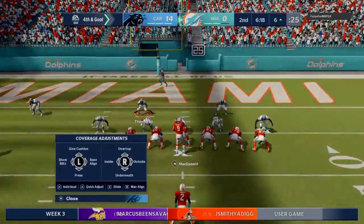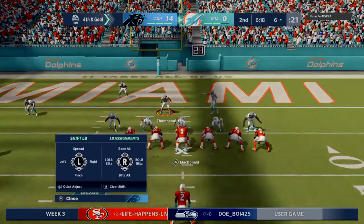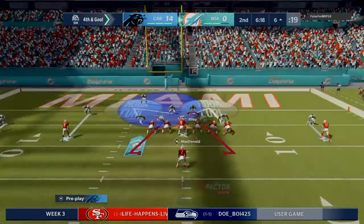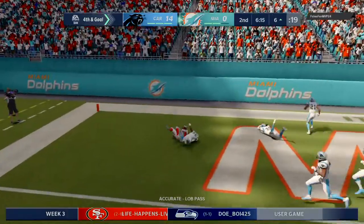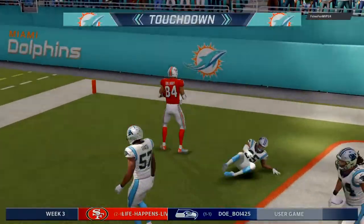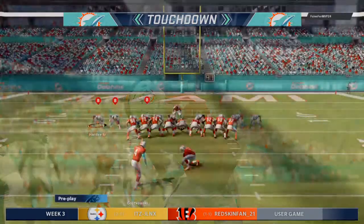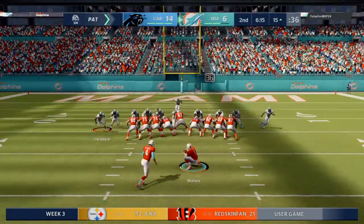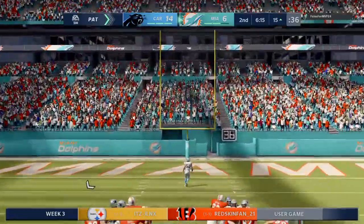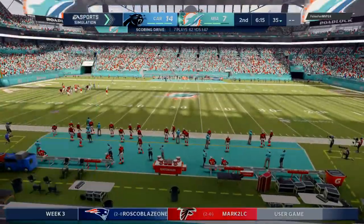The offense stays out there. A big challenge here from this far back, but they're going for it on 4th and goal. He'll look to throw. And that is caught. Touchdown, Miami. Kenny Golladay, his 3rd touchdown now on the year. And the Dolphins have got it back to a 1-score game. And that one makes it 14-7.